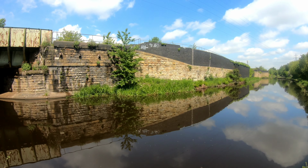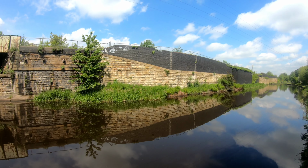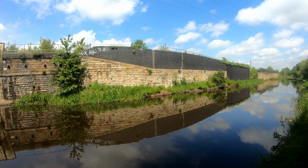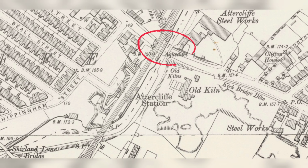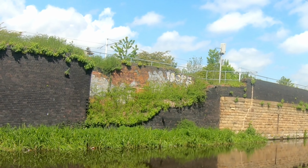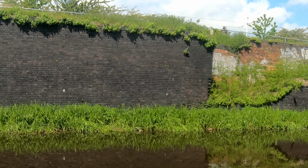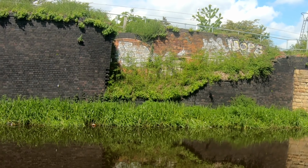And this was Attercliffe Station. Not to be confused with Attercliffe Road that was a couple of miles just further back there. So we can see the site of the old station on this old map, and we can also see the aqueduct as well. So the retaining wall that we can see there, the railway was just the other side of that, and it has been modified now because we've got the super tram that's now joined the railway line.